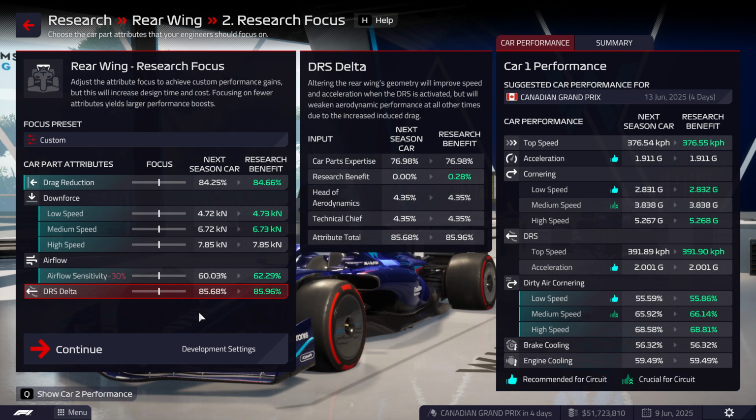So on your new season, you might seem a little bit disappointed with your research, but if you then put in the time and design projects to make one piece with the focuses as you want at the start of your new season, you'll see a massive improvement in performance for your car. And honestly, you might wonder after those first pieces, why am I not getting this on my third piece? And that is simple, because you focus your pieces and the research benefit all kicked in at once.